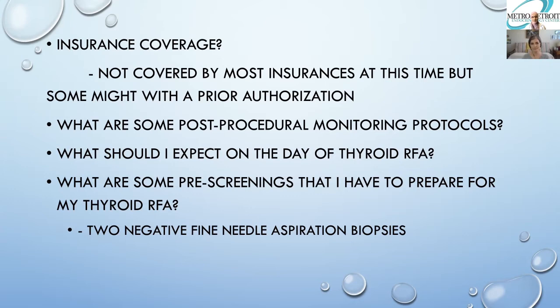Some post-procedural monitoring protocols. As Jen mentioned, you might have a little bit of swelling, and there might be some pain. We keep in touch with patients, and of course, if you do have any issues, the office is always available. But again, there are not that many side effects. And on the day of RFA, I'll also have Jen talk about your experience, what the day was like.